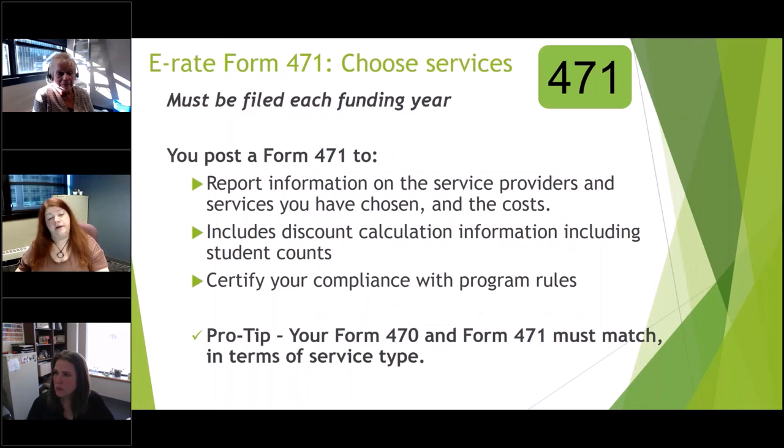So after you have reached those 28 days and you've received quotes from vendors, possibly multiple ones, then you do your Form 471, the second form of the process. This is where you tell USAC who you've chosen, what the service is going to be, how much it's going to cost. And this is a point where you can work with your service provider to determine what's going to go into this form, what you ended up deciding on.